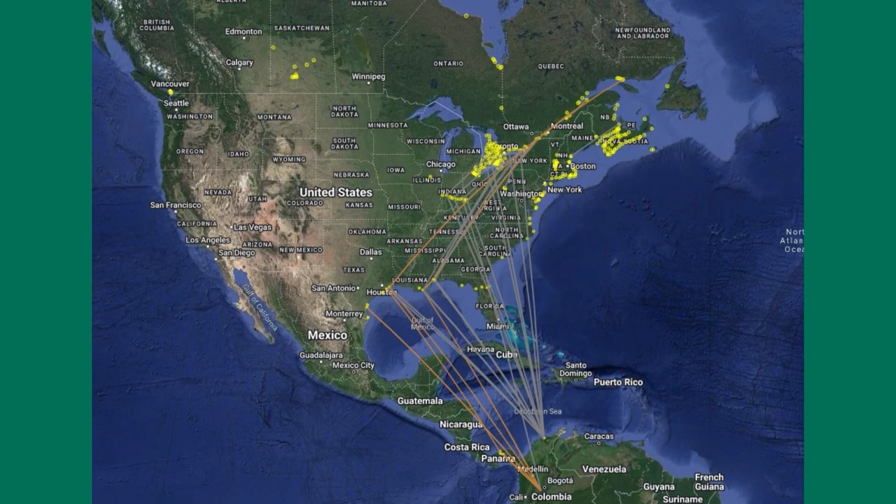And again, as these birds move, and because there are so many towers now on the landscape, it really gives us a good idea of what pathways these birds are using. And again, migrating north and migrating south, there are stopover sites. There are locations that are really important. And here's an example of the final data.